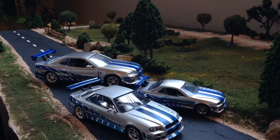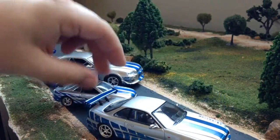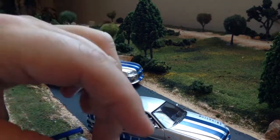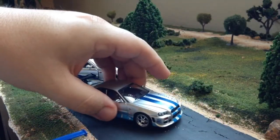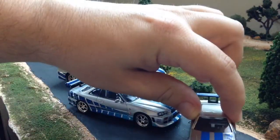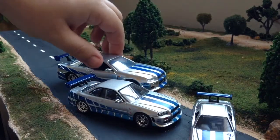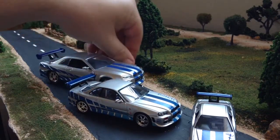But I just wanted to review. I saw Lamar did the Subaru, and I don't have that one, but I just wanted to do the Skyline.